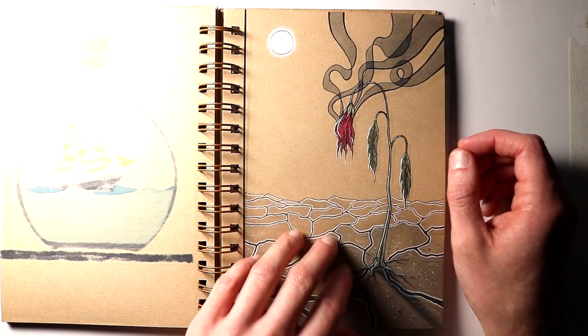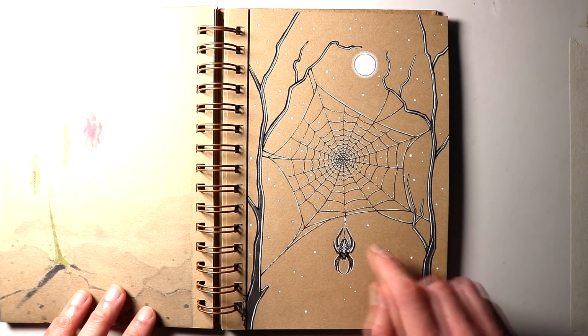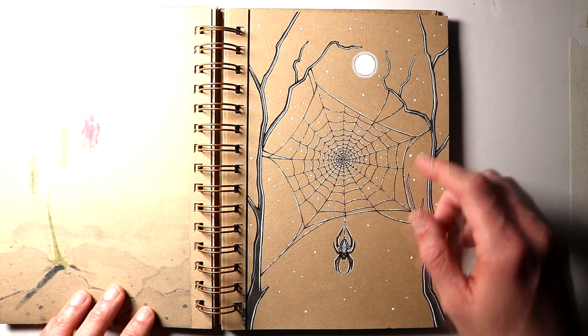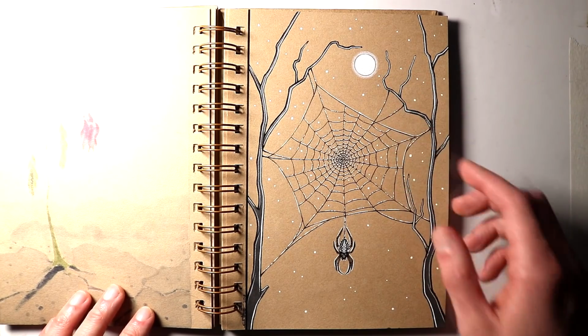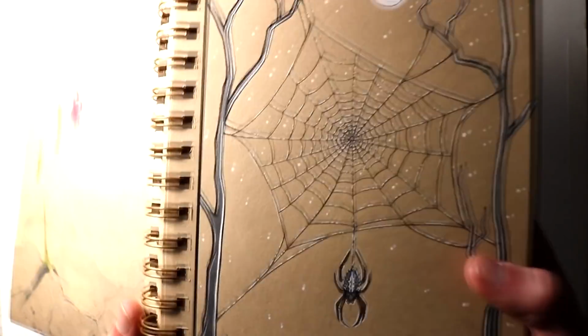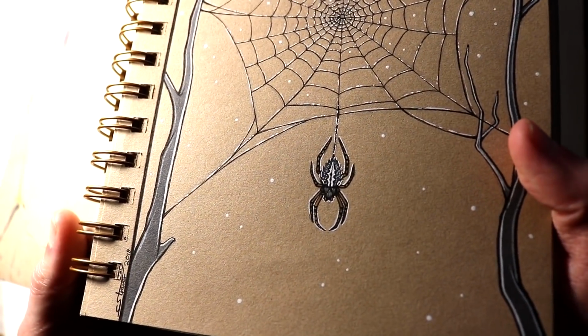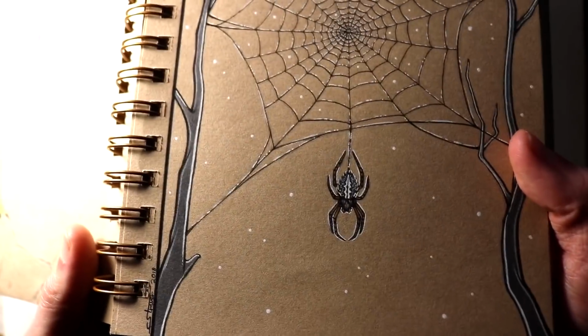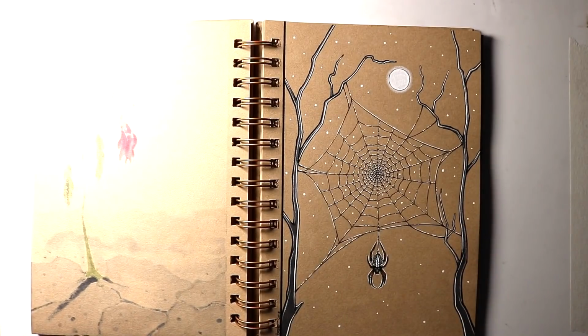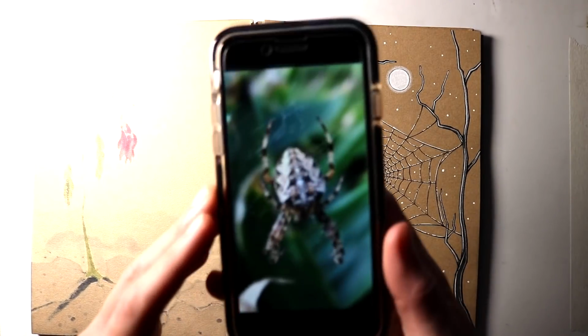After that, on day 20, the word prompt was breakable. So I worked on this spider, under its web, between two fragile-looking trees, and it's all being illuminated by the moonlight. And I'll show you the spider closer up so you can see the details I added. Because I used a photo that I took in the garden as the reference. So I'll show you the photo as well. It's on my phone. There we go.